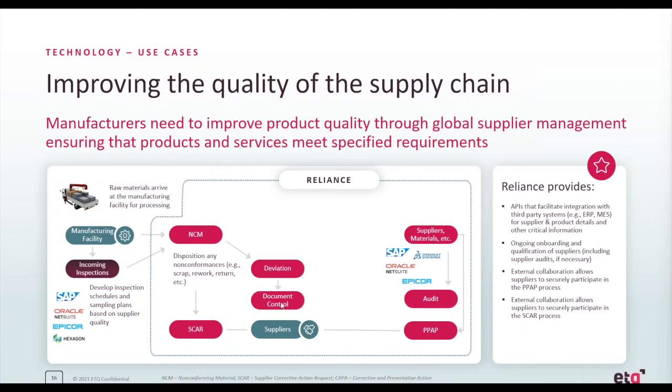So if I'm just a typical end user going in to look at something, I know I'm going to see my most recently approved version of a document. It'll tell me that there's a deviation and even give me a link to that particular deviation. I can just click on that. And that's one of the scenarios I can actually demonstrate in just a couple of minutes when I get into the demo.